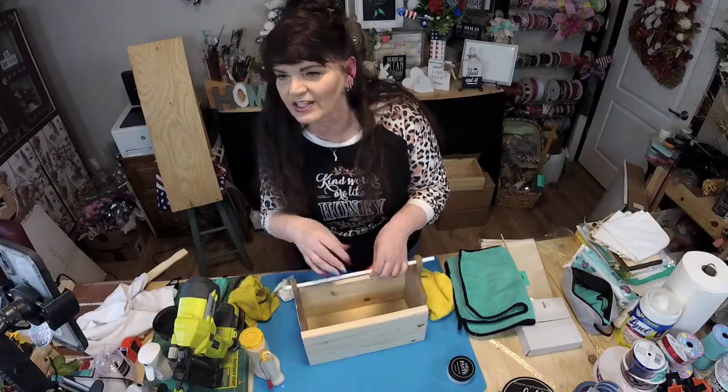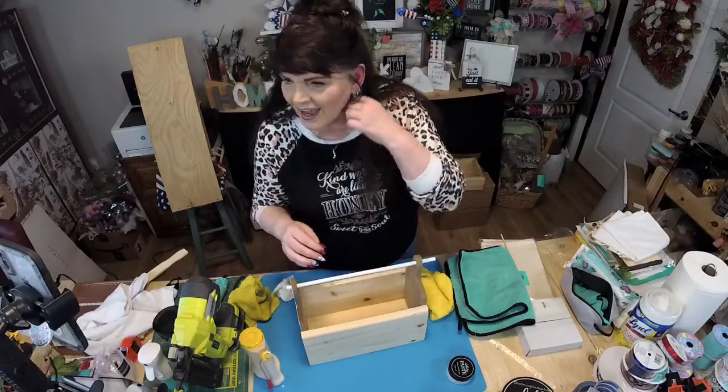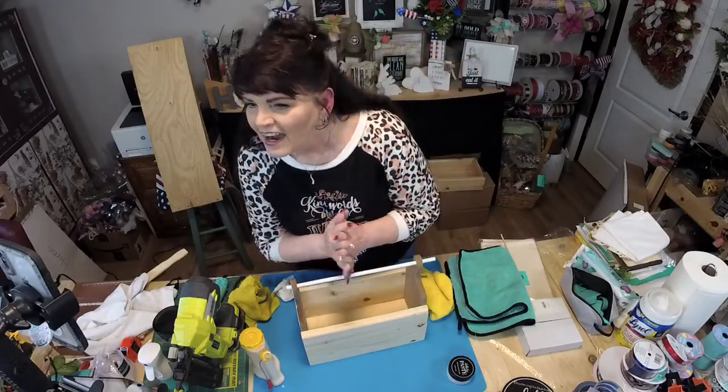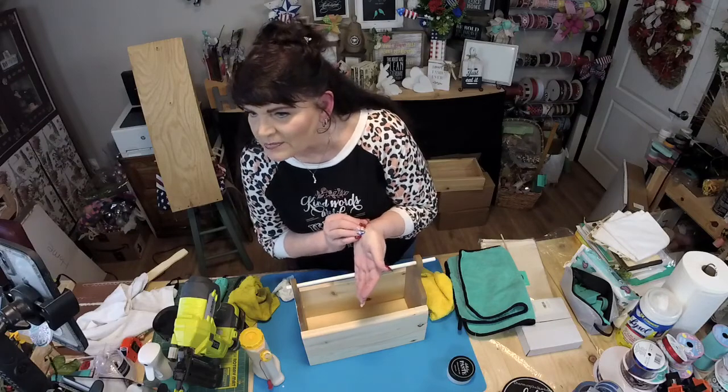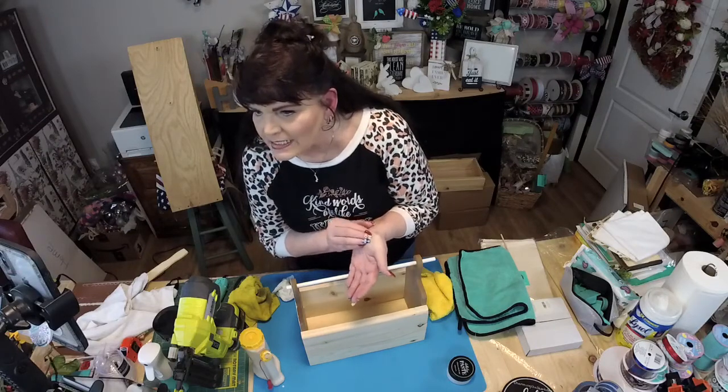Jana's constantly looking for things, just like me. Let's see, Doreen says it may be a toolbox for me with the cutting boards. I'm thinking a mini herb box in a kitchen window.